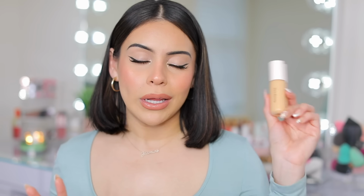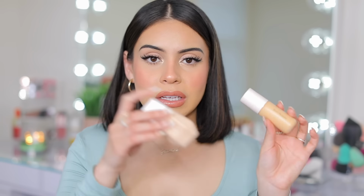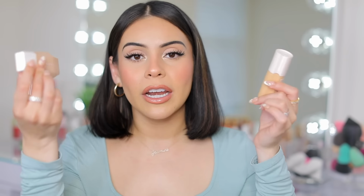Overall, I love the one from Rare Beauty. I definitely think it's worth trying. I feel like both of these are amazing. It just depends on the finish and what kind of product you're looking for.